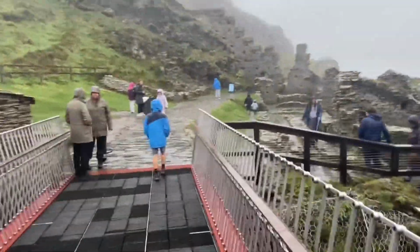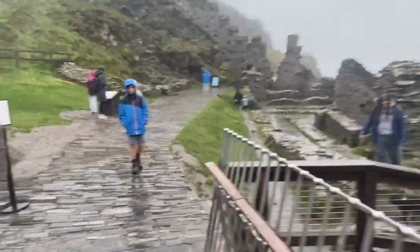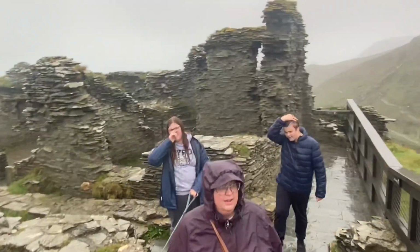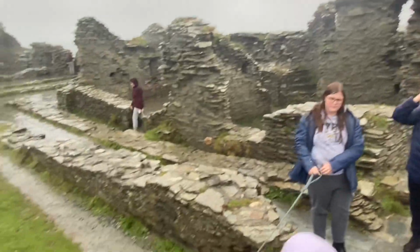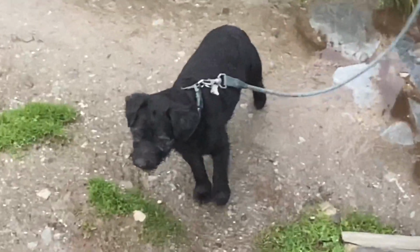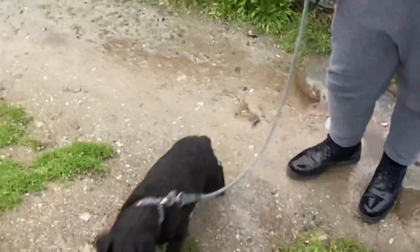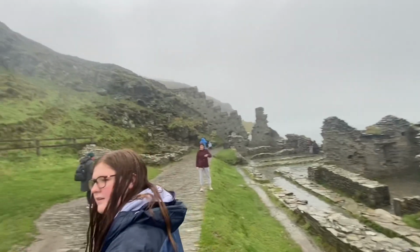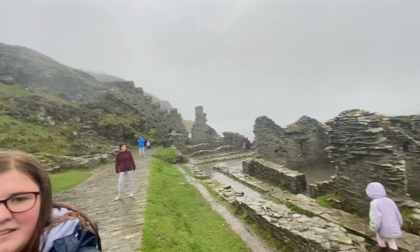Lady M, Tech Guy and Ellie are already there, exploring this part of the castle, the ruins. And it's wonderful. And if King Arthur was real, because he is a myth and legend, but if he was real, I'm sure he'd have been proud of this castle. There's Sir Poochington there. He's loving it. He got very wet, but he's loving the day.